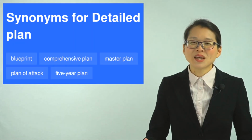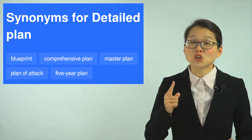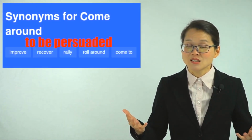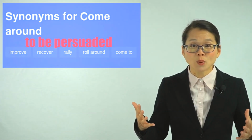With a detailed plan, the hope is that the investors will come around and agree that this is a good purchase. We hope that the investors will come around to the company's point of view and see the value of the purchase. A synonym would be to be persuaded. Successful presentations will make people come around and see the merits of your point.